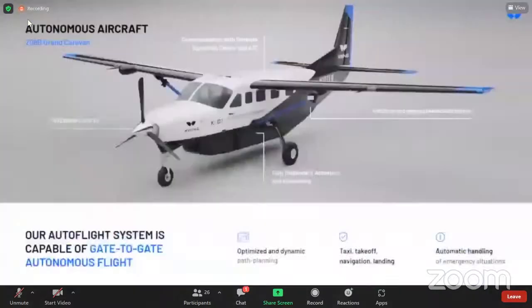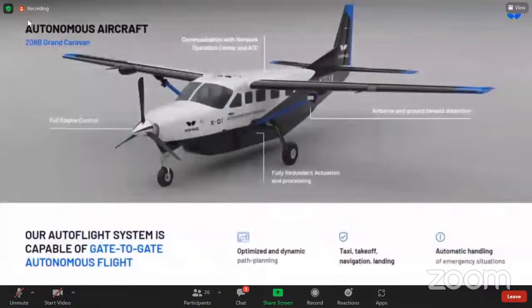We start from this aircraft, which is the workhorse of the industry. There are 70,000 of them around the world flying all types of missions, either passenger or cargo. It's a relatively simple aircraft, which is why we started with this one. It has simple cables pulling all the technical services, and we are adding our system to manage the engine, to manage communication, and also to do airborne and ground threat detection.